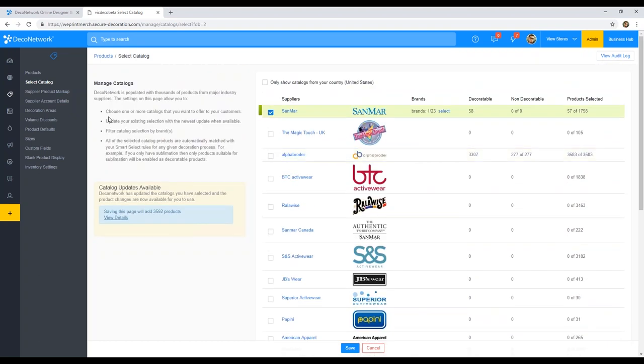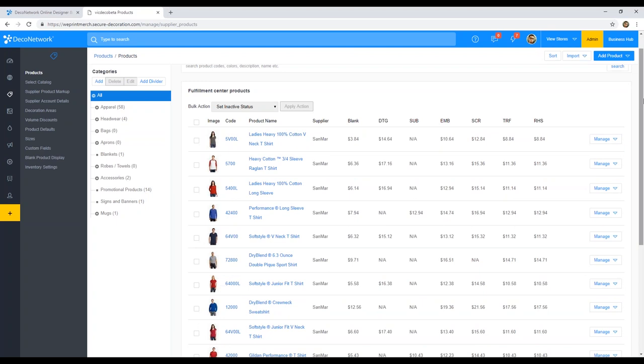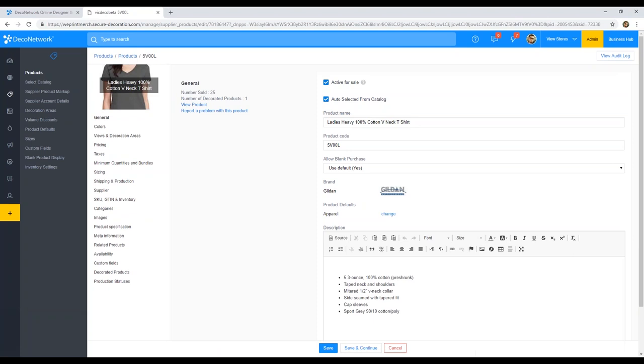All right, so let's jump over now into products. Basically, what would happen once you select your suppliers and your brands? Our system will automatically pull in all that information in here for you. You can browse through the catalog here. You can see SKU numbers. You can see the blank pricing. And if we click into one of these products, you are able to edit any of this information. So if you want to make any adjustments, adjust the descriptions, adjust the product name, you can do so.